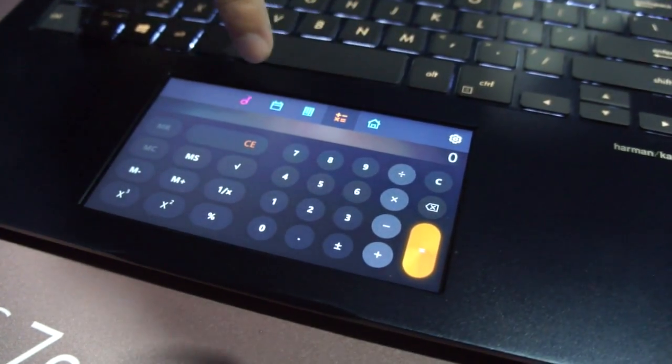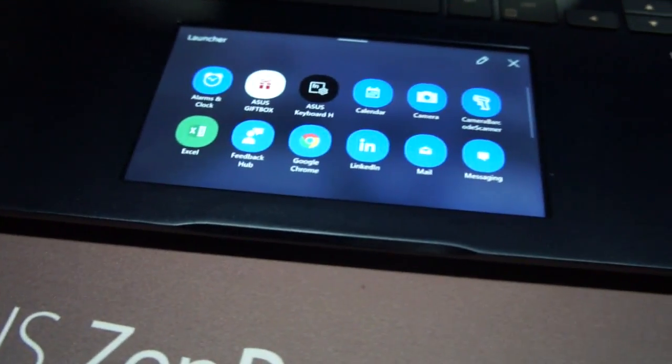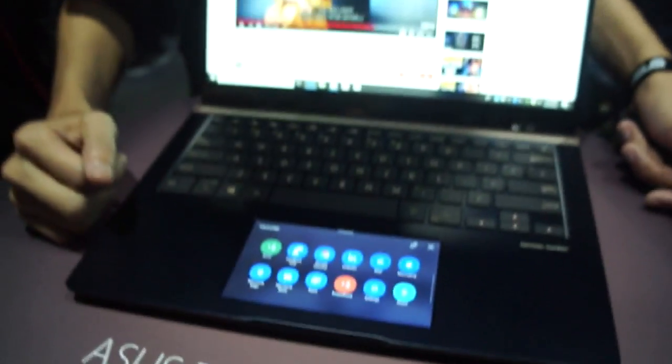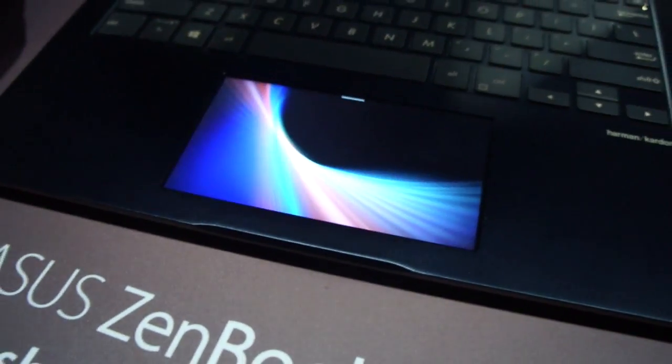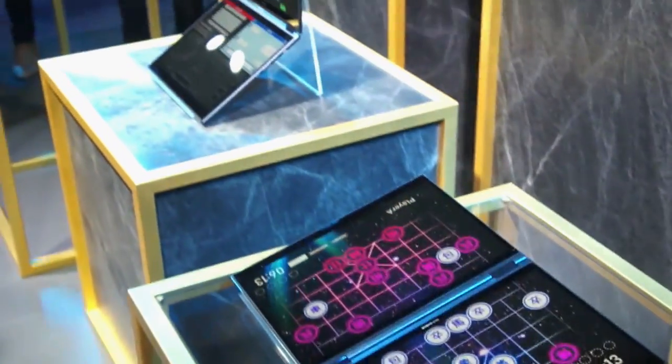And you can see there's a home screen. Yeah, this is a launcher. There's a launcher for all your different programs. So these are custom apps for this trackpad that run at the same time as the main screen. And you can also make this a second display for Windows. Pretty cool, eh?